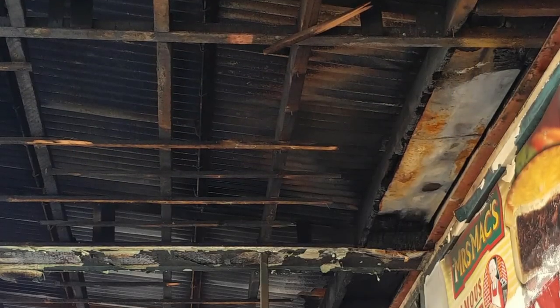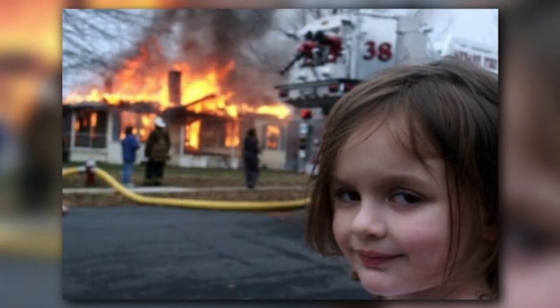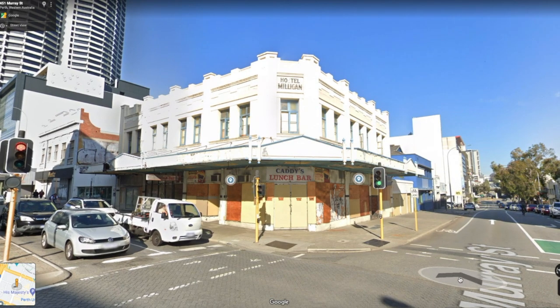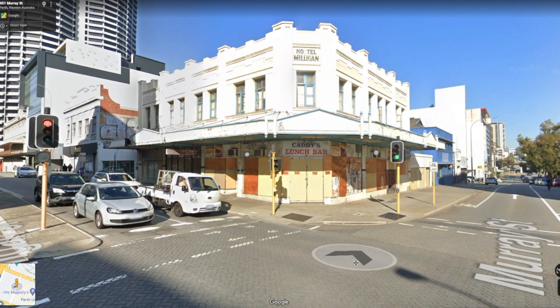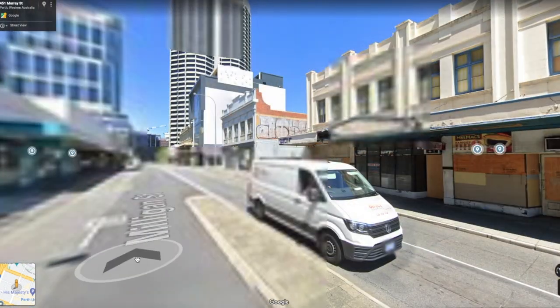I'm sad to report we've had another fire in Perth. In one of those buildings. The hostel/hotel Milligan has been involved in a suspicious fire. So I'm just going to capture this view from Google right now before we lose that, and then we'll take a look at the rest of the building.